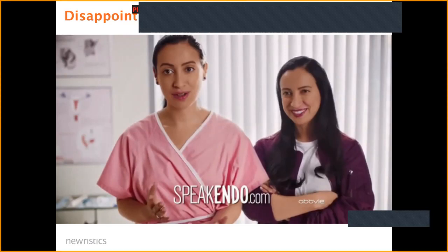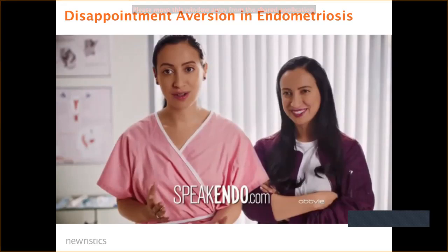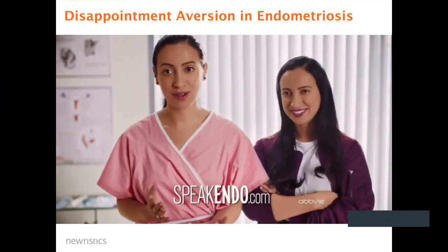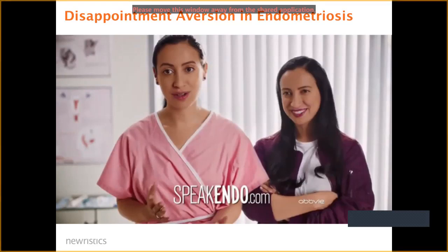So this is an example of a medical condition where there really aren't very many treatment options, or certainly good ones recently, so a disease state like this can have the presence of disappointment aversion.